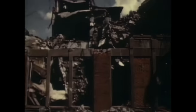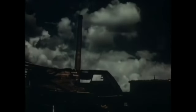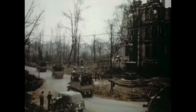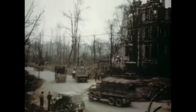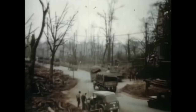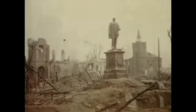In the German cities, the effect of the tactical bombing, coming on top of the sustained strategic campaign, meant that very large areas were totally destroyed. The advancing armies drove through scenes of destruction that were unparalleled in scope. The First World War had seen comparable desolation, but only in the relatively narrow confines of the battlefields. Here, entire countries had been laid waste.